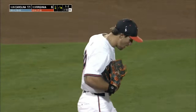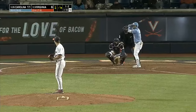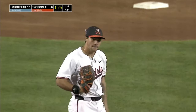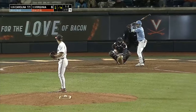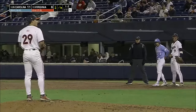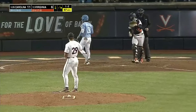There's a strike. It's 1-2. Trying to settle things down for Virginia here. And Wilkerson fouls it away. Lots of contact tonight. Walks, hit by pitches, only 2 strikeouts for Carolina's hitters. And this is the 27th man to come to the plate tonight. Swing and a miss. There's a strikeout.